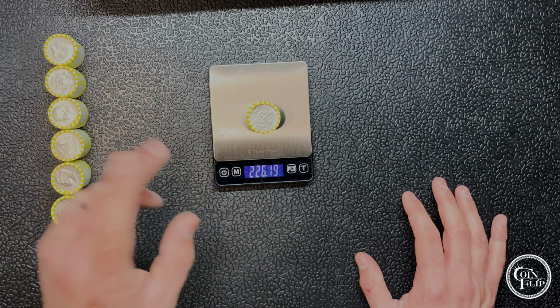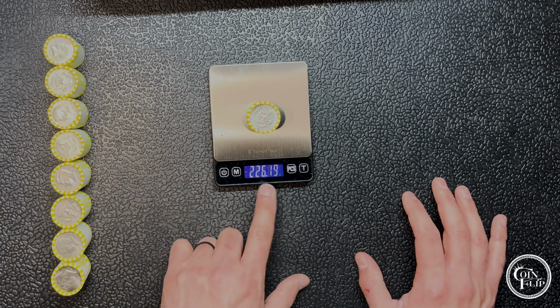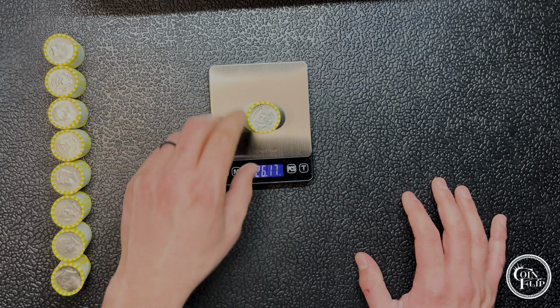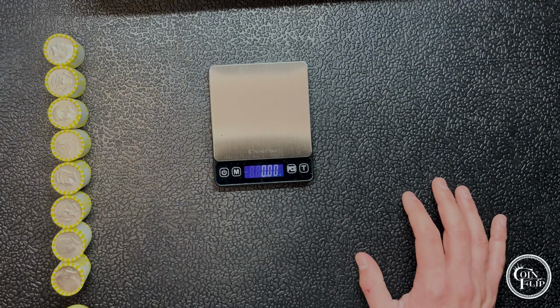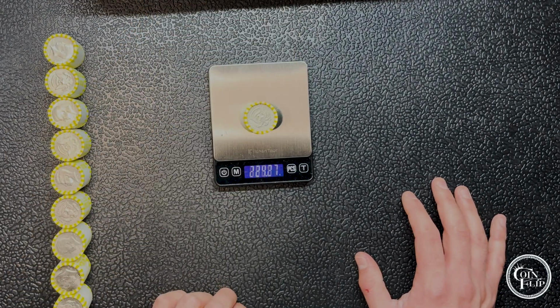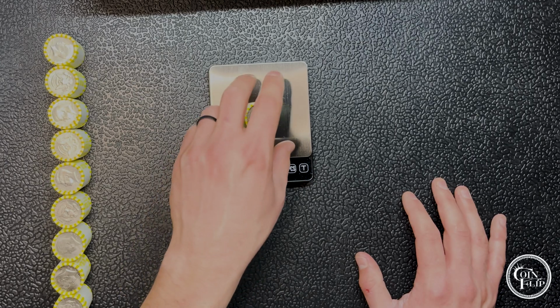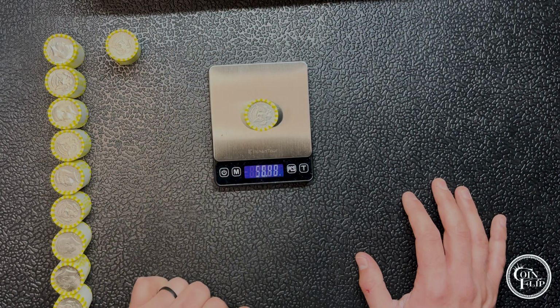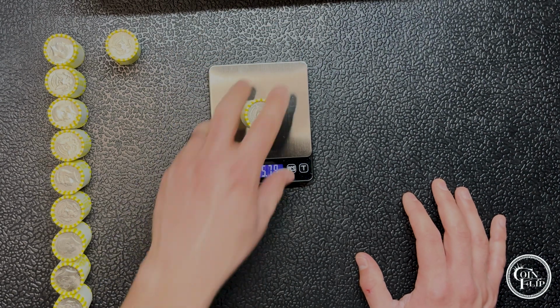Not sure with the light and the glare, but 226 and almost, keeps changing on me here, but, oops, don't want to keep that one out. 226 even. For the sake of opening, we'll leave that one out just because it's right on that cusp or cutoff.